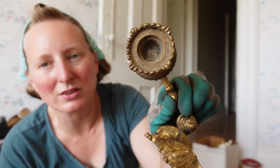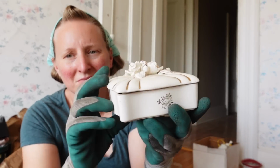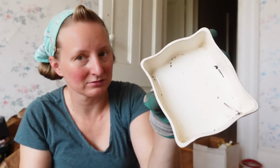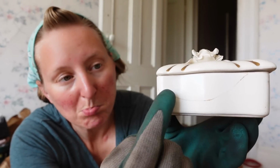And they're candle holders. There aren't any threads in there. That's not for an electric light. It's just a candle holder. Again, very much not my style, but could be cute for someone else. Little like jewelry holder for all the jewelry I don't wear. Was broken at one point, but a very nice repair, honestly.